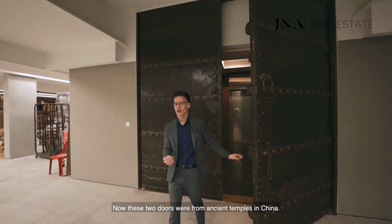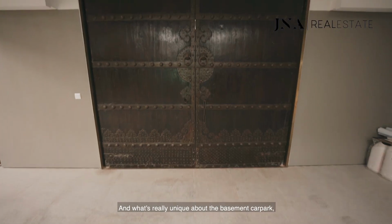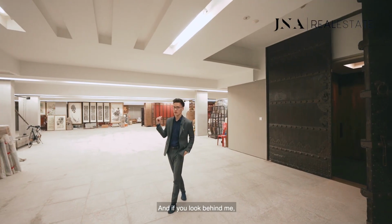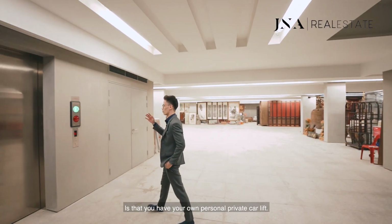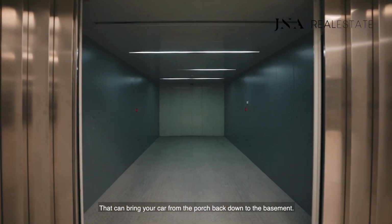Now these 2 doors were from ancient temples in China. And what's really unique about the basement car park, it was constructed based on the ceiling height of these 2 doors. And if you look behind me, there is more than enough space to host at least 12 of your cars. Something also very special is you have your own personal private car lift that can bring your car from the porch back down to the basement.